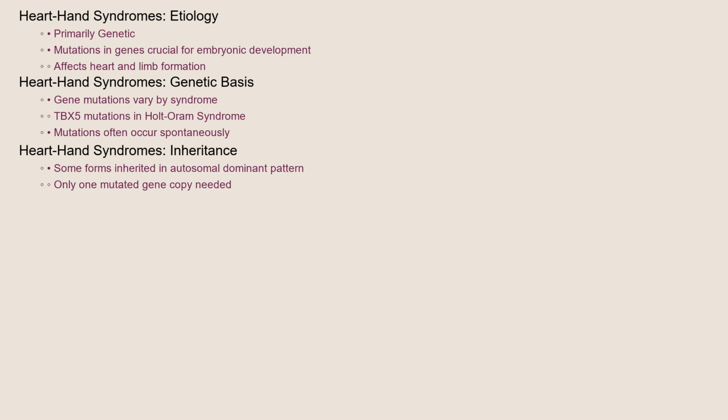In many cases, the genetic mutations occur spontaneously, meaning they aren't inherited from either parent. However, some forms of heart-hand syndrome can be inherited in an autosomal dominant pattern, meaning only one copy of the mutated gene is needed to cause the condition.